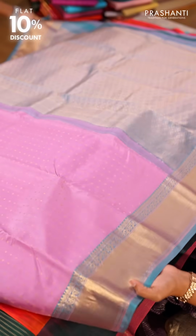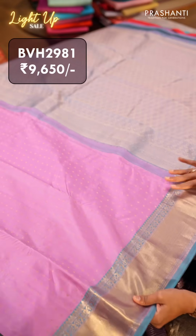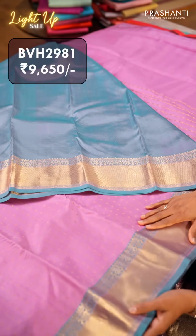Lavender with dual tone of blue, another subtle and a classy sari with 1000 butta pattern in the body, a contrast border, rich pallu, and this has got a matching blouse.